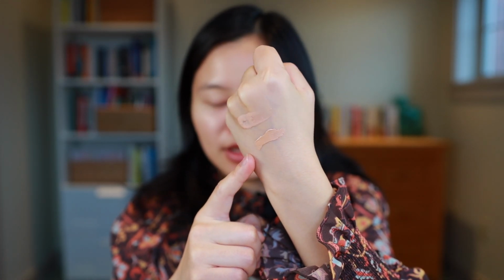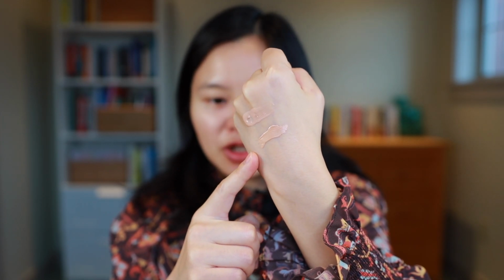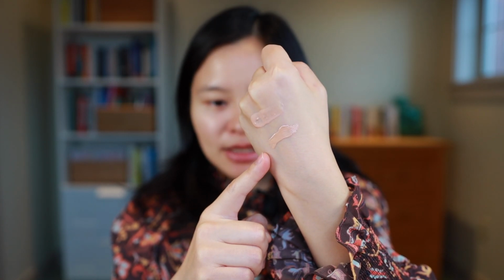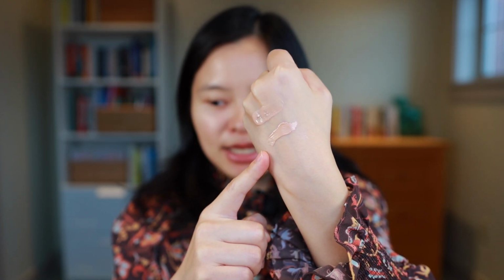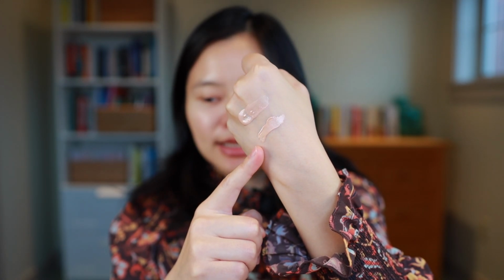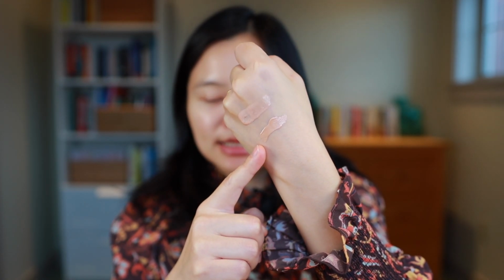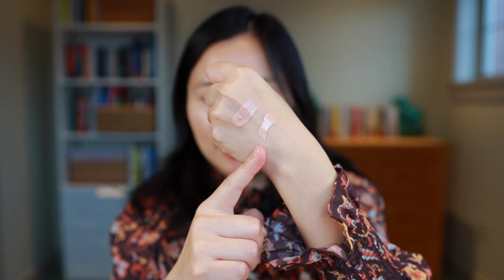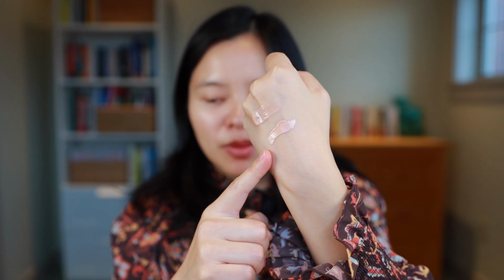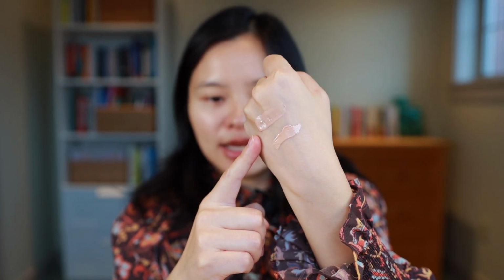In case you guys are curious, here's a swatch comparison with the Hollywood filter from Charlotte Tilbury in the shade 3. So these shades are actually very similar. Both of them have that peachy pinky tone to them. But you can see that the Charlotte is a bit of a thicker consistency. It's more opaque and high shine. So this one you would want to thin out a little bit more compared to the Lisa Eldridge.